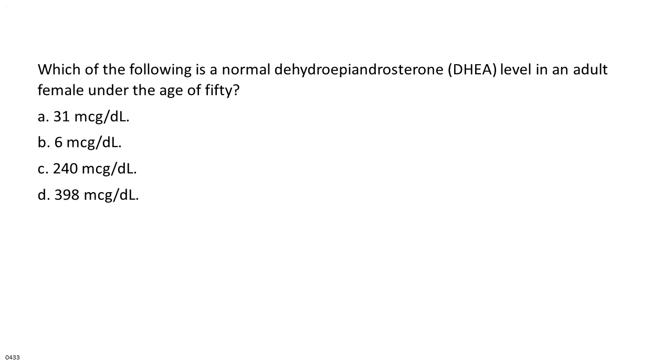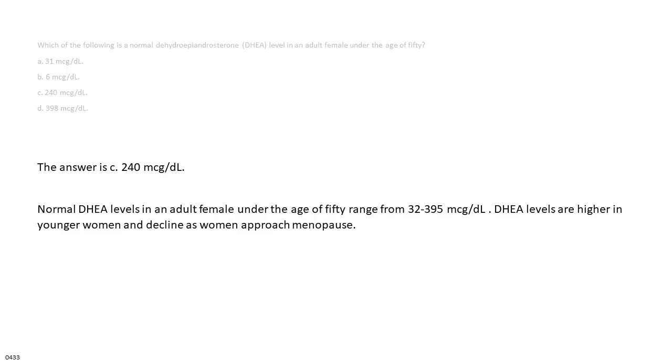Which of the following is a normal dihydroepiandrosterone (DHEA) level in an adult female under the age of 50? A. 31 mcg/dL. B. 6 mcg/dL. C. 240 mcg/dL. D. 398 mcg/dL. The answer is C. 240 mcg/dL. Normal DHEA levels in an adult female under the age of 50 range from 32 to 395 mcg/dL. DHEA levels are higher in younger women and decline as women approach menopause.